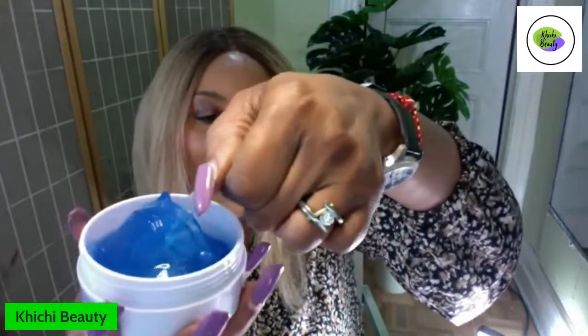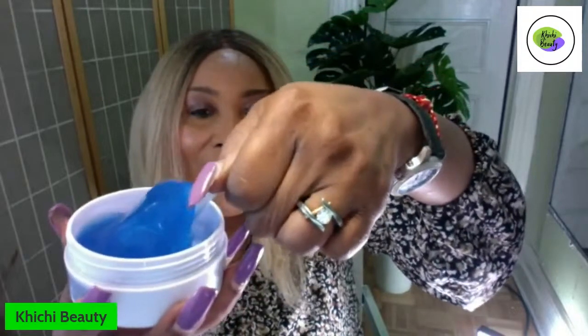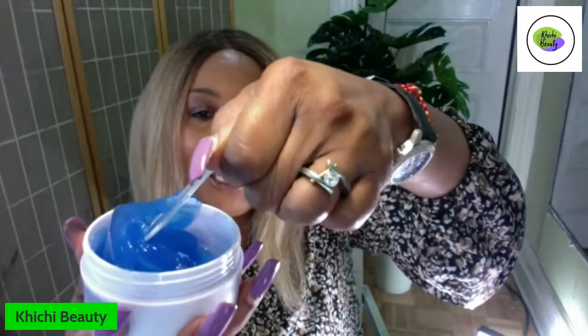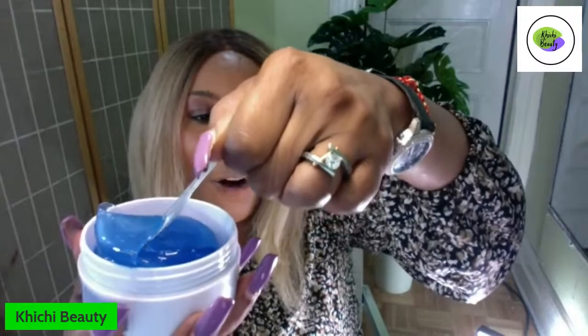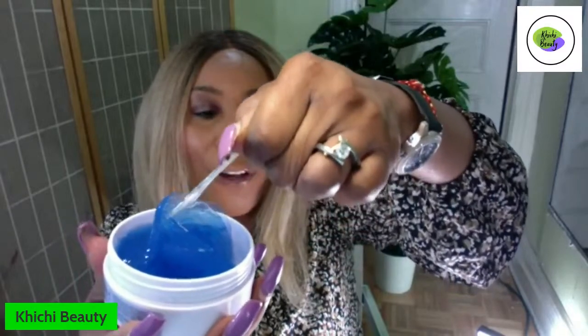Let me see. I'm in the camera view. Look at that. You get 60 of these, guys. 60 of these eye gel patches using the Khichi Beauty formula. And you're going to take just two of these, put it under your eyes, walk around with it for about 15 minutes, or if you have more time, you leave it there longer, and this is going to change the game for that dark under eye circles. This is the blueberry one, guys, and you do have 60 patches.